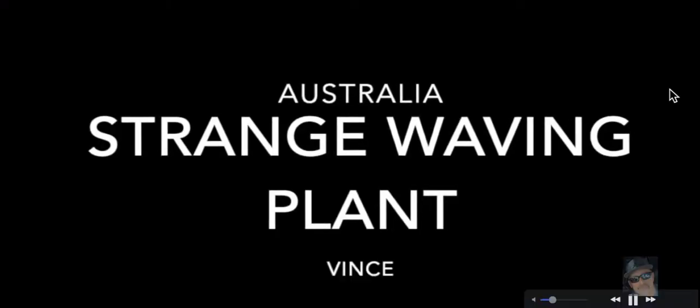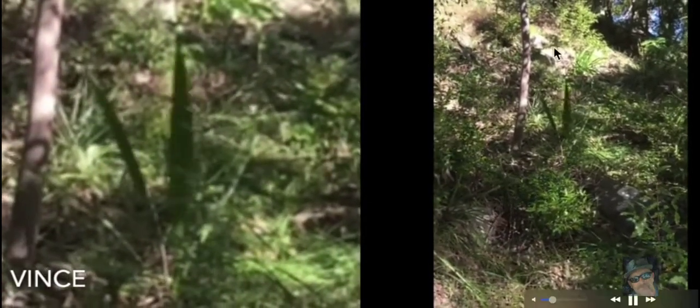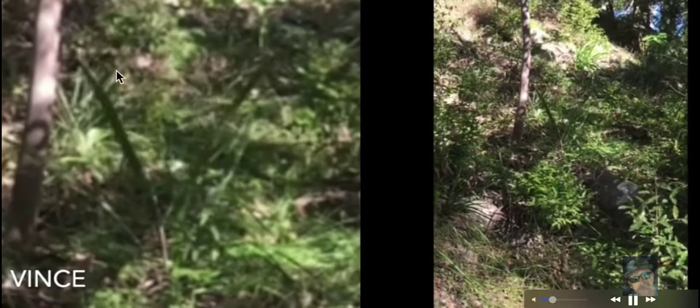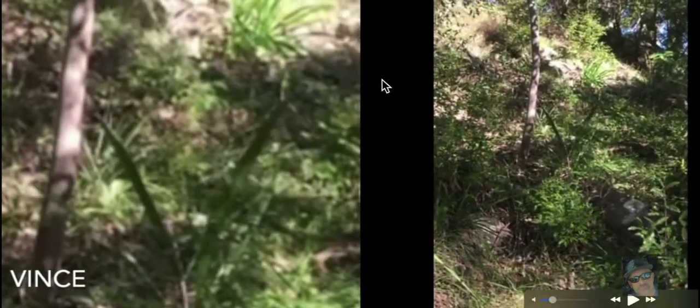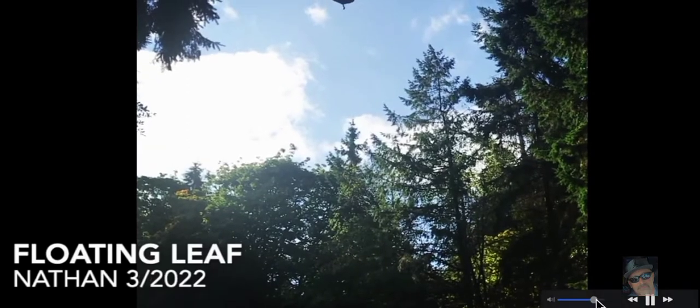Here's another example, video sent in by Vince out of Australia, who couldn't help but notice the palm frond over here moving back and forth quite rapidly, and nothing else in the area was moving except that. Okay, here we go. I've got two more examples to share with you guys involving mysterious leaves and tree branches moving for unknown reasons. This one here is just plain weird.